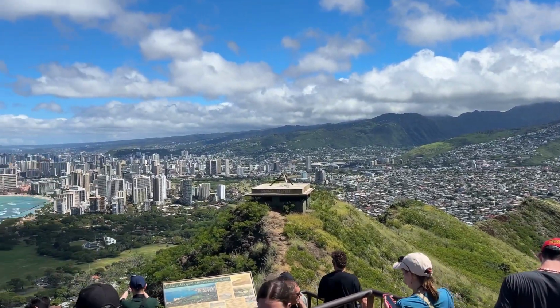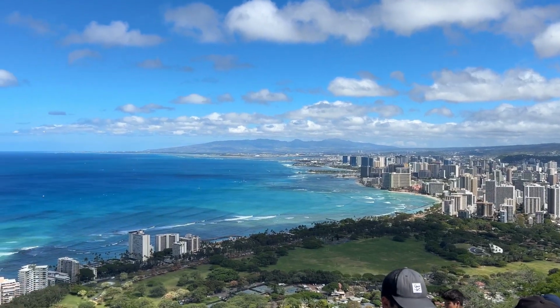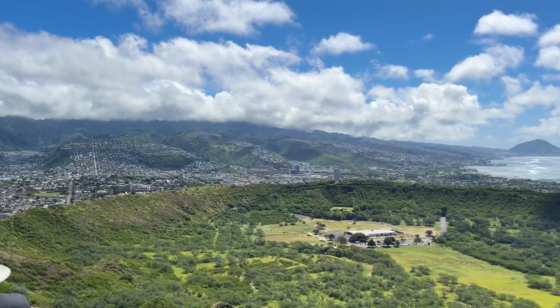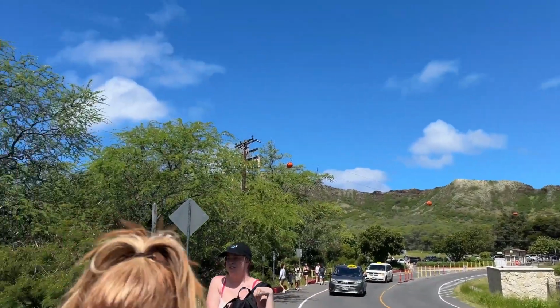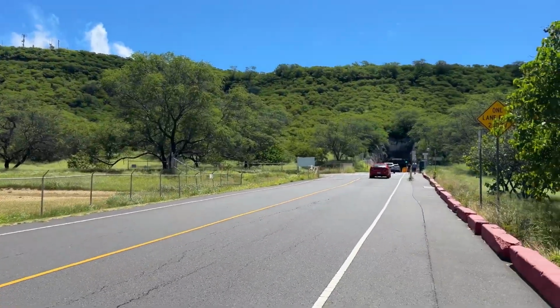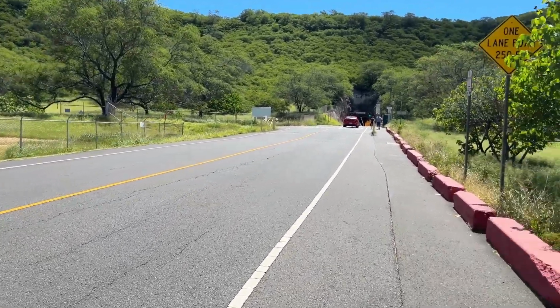View from the very top, to the whole island from up here. After walking up, it's Diamond Head. As we walked, you can't see it, but all the way behind that tree, all the way up there. Coming back down, we're actually in a crater of a volcano.